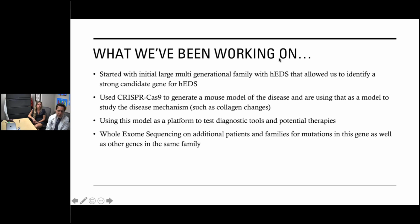We did identify a very strong candidate gene. We're calling it a candidate gene because it hasn't been published yet. And if anybody has questions on that, I'm happy to answer them. It's a question we get all the time. We are getting very close to finishing the data for the paper, which we will show you some of that data. We used a technique called CRISPR-Cas9. It's a technique that the inventors of just won the Nobel Prize for.